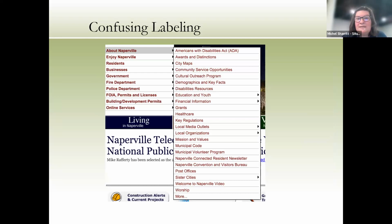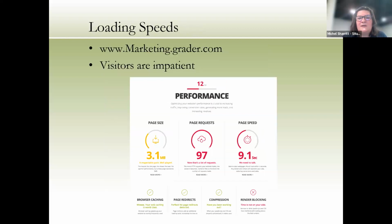I mean, this is just crazy. And then there's more sub menus, there's more arrows. So you can take a website, it's called information architecture. If you have a lot of information on your website, there is a clean and clear way to label your pages and make it so you don't have 30 sub pages. So we have information architects who actually look at the content on your website to make sure that it's laid out in a way where users can find the information quickly. Another thing that we look at is loading speeds.